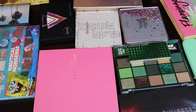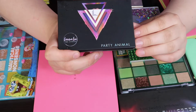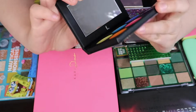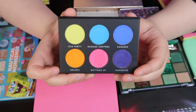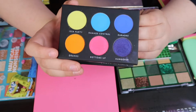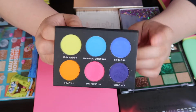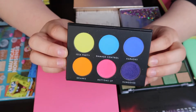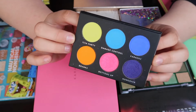Shall I do another discontinued palette? Let's do this one. This is the Laura Lee Los Angeles Party Animal palette. This is what the packaging looks like. And this one also has a mirror, but I can fold it all the way back. This is what this one looks like. It's very neon. I got this from a friend of mine, and I have only used this once, and I wasn't the biggest fan. I said in my declutter video that it is on the chopping block, and it still is. I just haven't reached into it again.